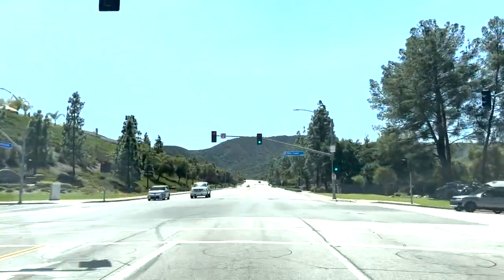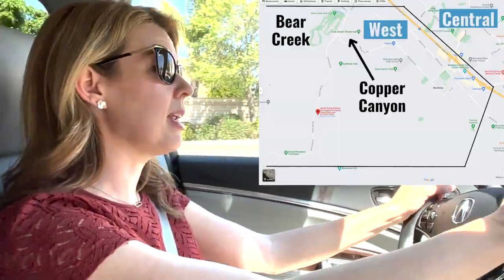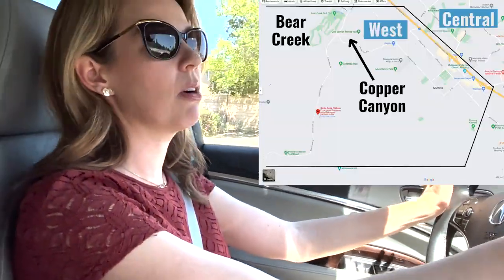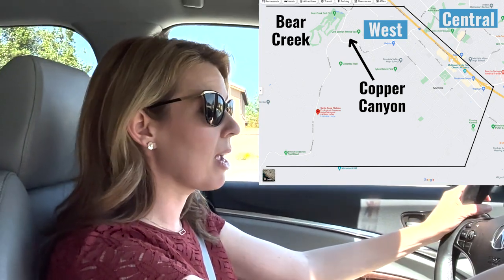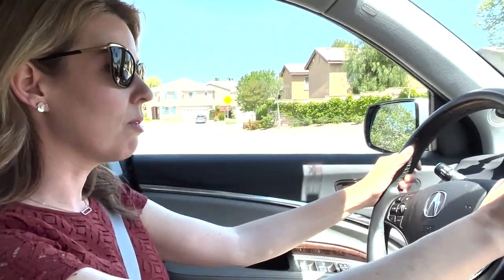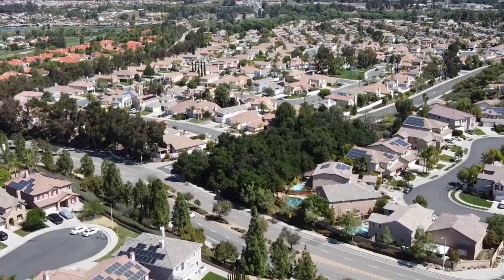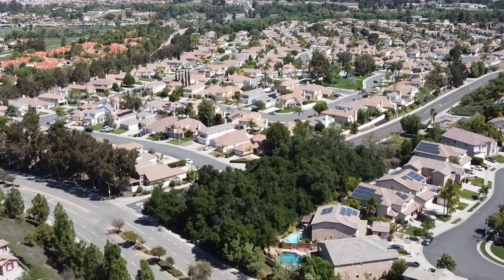Okay, so the entrance to Bear Creek was if I was to go left, but we went right, and now we are going to go into Copper Canyon neighborhood, which is another very popular West Murrieta neighborhood. Great schools, elementary school, Cold Canyon has been a 9 out of 10 since I can remember. Very popular area. No HOA in here, but it looks like there's an HOA. The residents, they maintain really well.